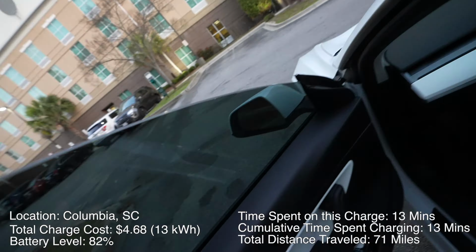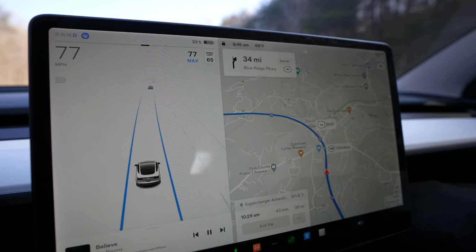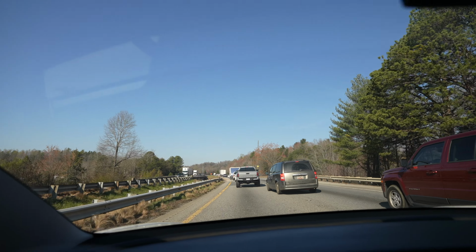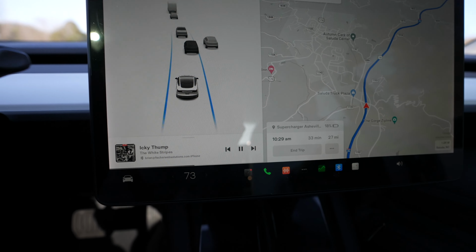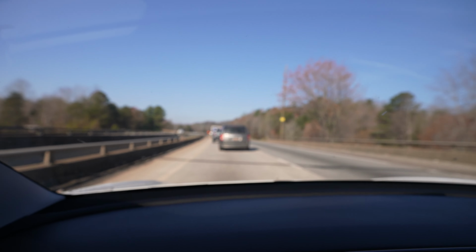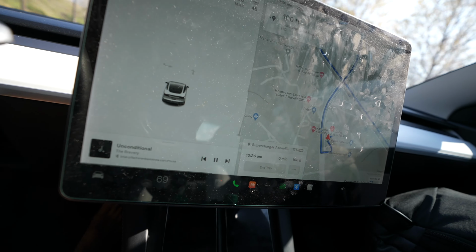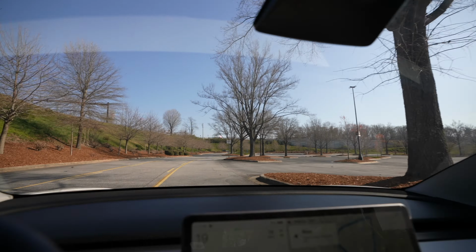I'm the only one out here this morning. God, yes, I love traffic. Let's see, still got about 33 minutes to go till we get to the Asheville Supercharger. Slowly making our way through. Cool.